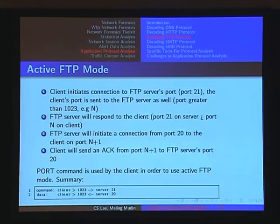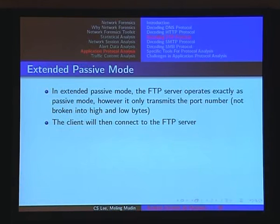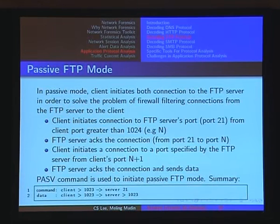All right. So extended passive FTP mode. The difference between passive FTP mode and extended passive FTP mode is the calculations. In extended passive FTP mode, the packet itself will tell you exactly what IP and what port. But in passive FTP, not the extended one, basically you need to use the numbers. It has the high and low byte, so you need to use the high byte times 256, I can't really remember, but times 256, then plus the low byte number. Then that is the port number.